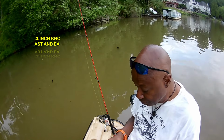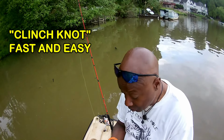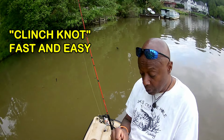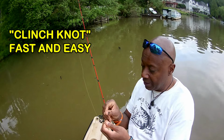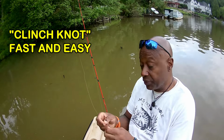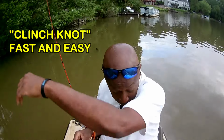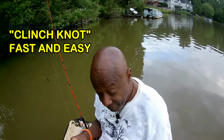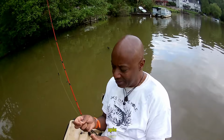Now look, you choose whichever one that you want, whether you want a deadly blood red or whether you want the gold. Okay, this is a 1/0. I'm staying with the 1/0. I'm not dropping down to a 2. If you want to run a 2, then you run a 2. Let me take these shades off. I would stay away from the 6s because every other cast, every other fish that you catch.